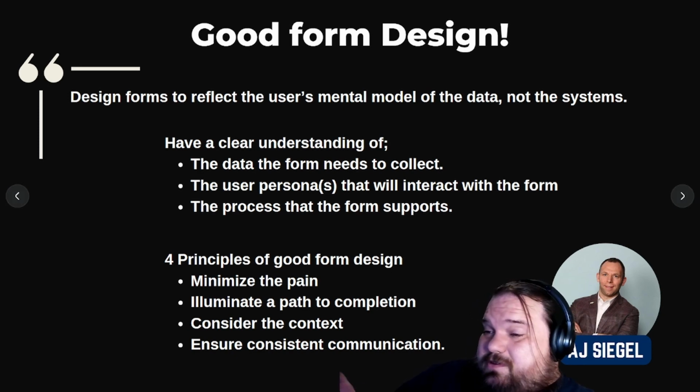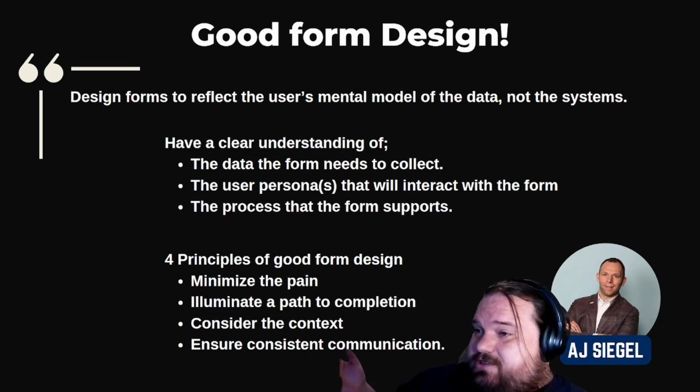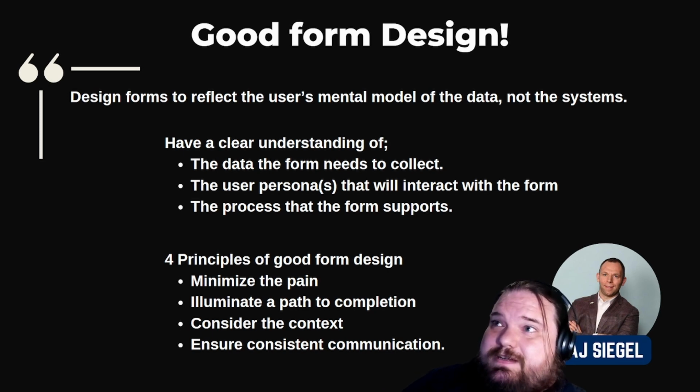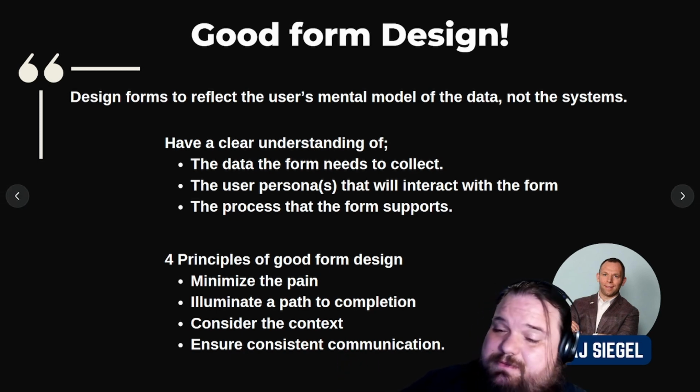You got to know what their personas are. If they're like an admin or a developer, if they're just a regular employee with no access, like maybe they need to request a new badge. You want to make sure that you're asking the questions that they're going to know how to answer. And then you need to know what the process is behind that form. If you don't know what the process is, you're not going to be able to fulfill that need.